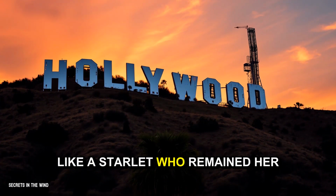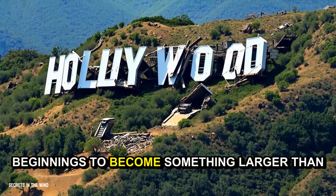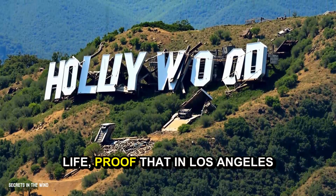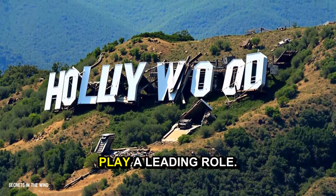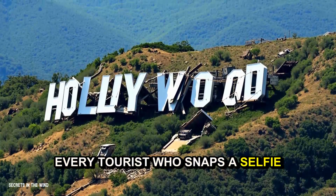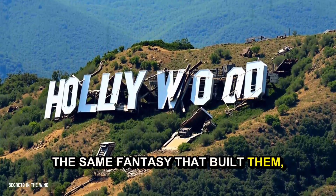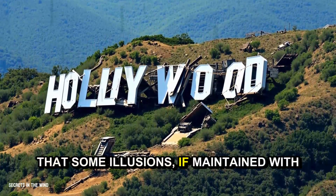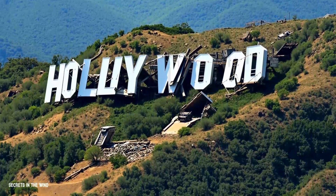Like a starlet who remade her origin story, it shed its humble beginnings to become something larger than life, proof that in Los Angeles, even the landscape knows how to play a leading role. Every tourist who snaps a selfie with those letters is participating in the same fantasy that built them, that some illusions, if maintained with enough confidence, eventually become truth.